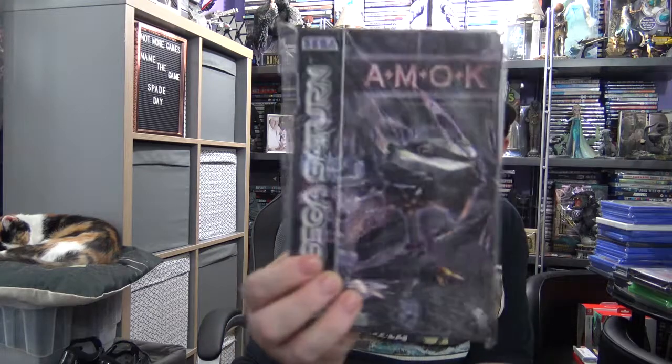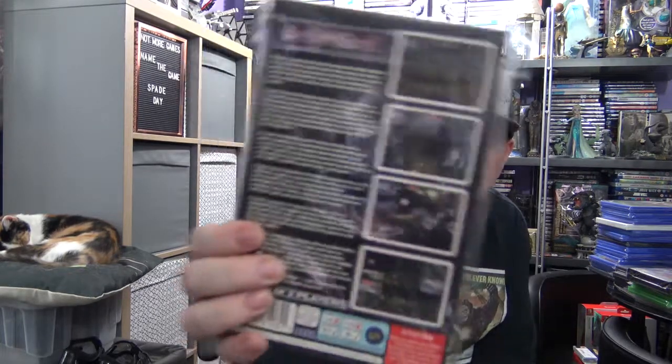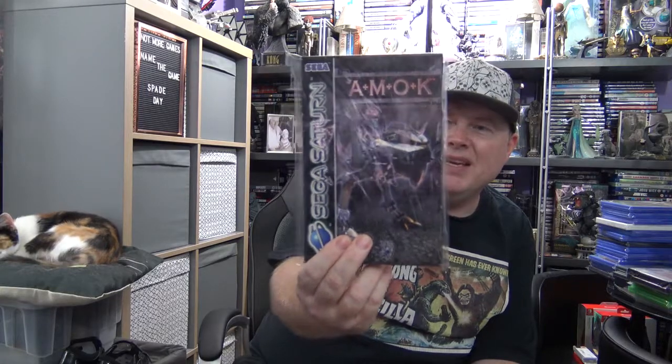It's called A Mock. It's like a mech type game where you control a biped mech, a bit like the old AT-ST walkers in Star Wars, but this one can also go underwater. And you just go around, obviously shooting things. And it's got good reviews. So I think that game was about £10, including shipping off eBay. So it wasn't a lot of money.